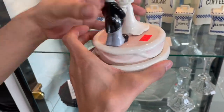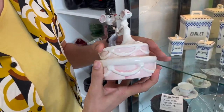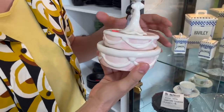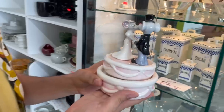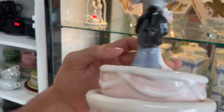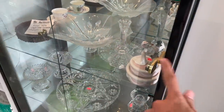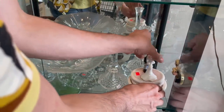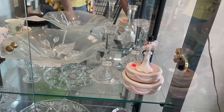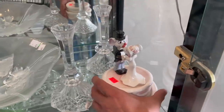Can you wind it up? I don't know which way you would turn it. Make sure it works. There you go. Is that repaired? No. All right, so that's supposed to move. It doesn't. Oh, there it goes. Maybe it just didn't do it enough. Maybe it has to be level. All right. Well, I'm getting that for $5.